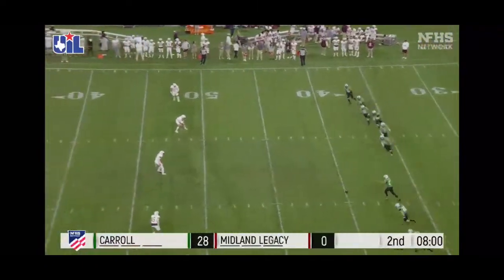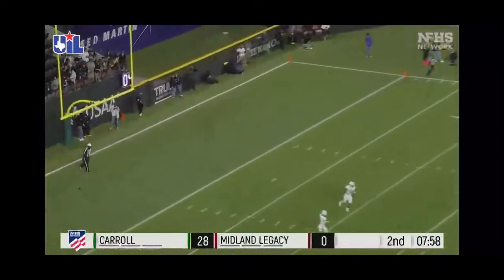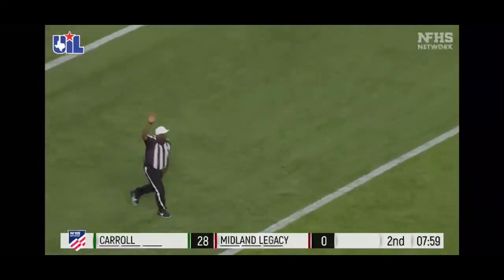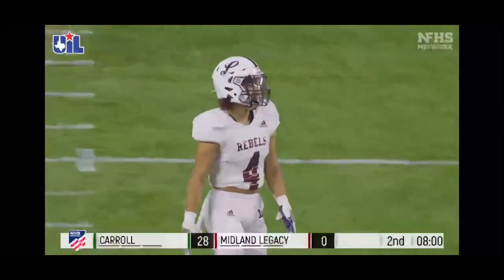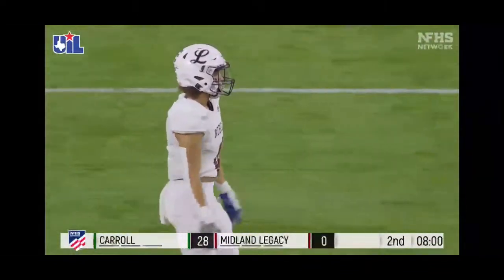Well, the one good thing about it, you get the ball back and try to get something going on your half. Looking for their first down of the game are the Rebels. If they've got any exotics, this might be a time to bring one out.